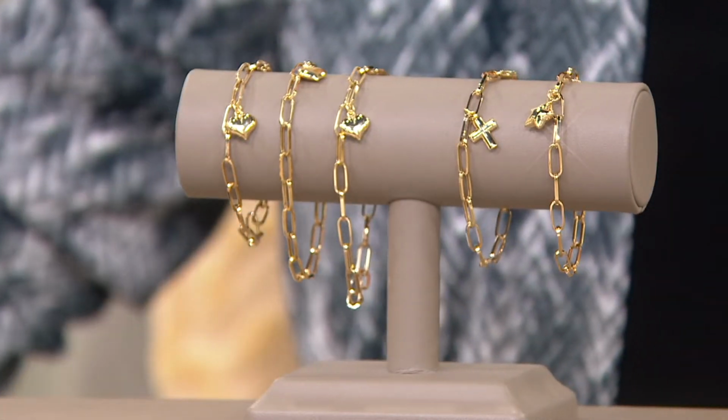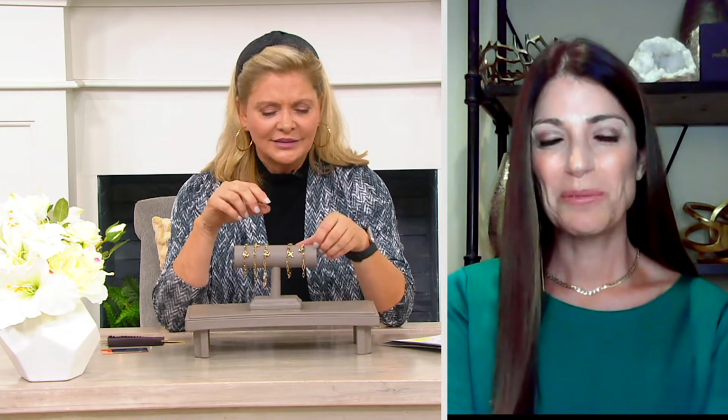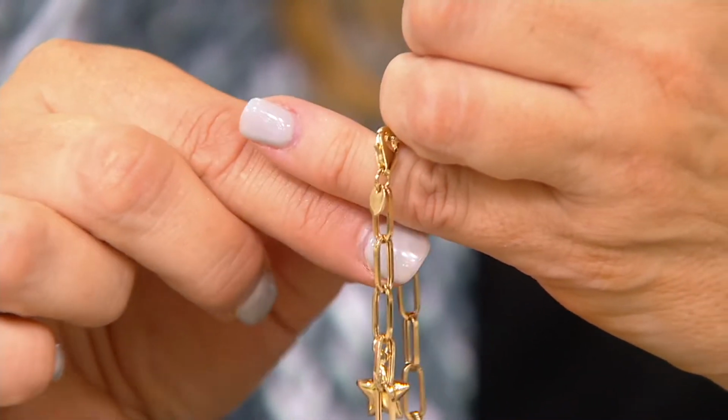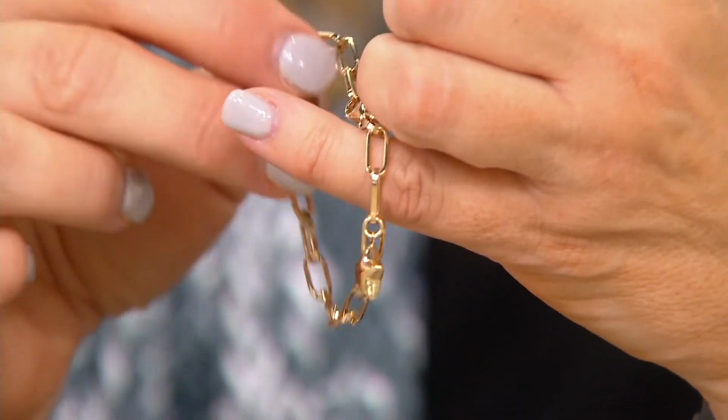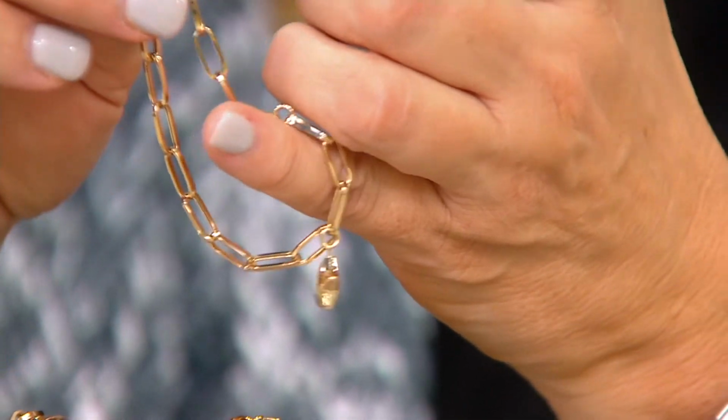Stacy, this paper clip bracelet, Patricia was on with me earlier and she had on a huge paperclip necklace. Really important trend. Right. So, you know, we turn to our Italian craftsmen to say, what's the latest in gold? What are we loving? What's coming up? And we feel so lucky. We get a preview of what's going to be the most fashion forward look, because all the most highly regarded women and designers in fashion right now are coveting the paperclip chain.